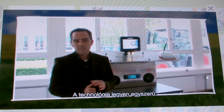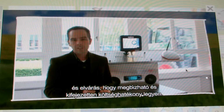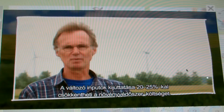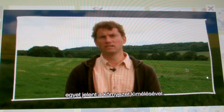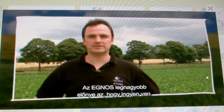The technology is simple, the technology has to be reliable, and it has to be very cost-effective. Variable rate application can reduce the cost of pesticides by about 20-25%. When you do an economy of pesticide or fertilizer, automatically you have a benefit for the environment. The biggest advantage of EGNOS is it's free.